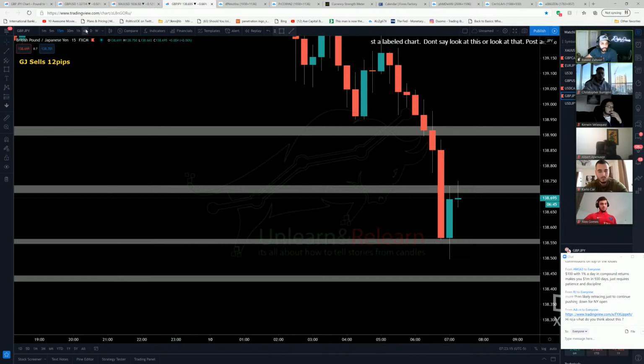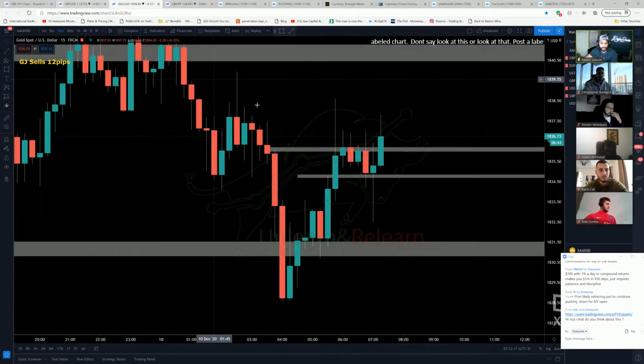All right, let's take a look at, oh, gold is still up over here. This candle's about to close. We'll see if it closes bullish to continue bullish or not, to 1839 or not. That's going to be something I want to see happening.